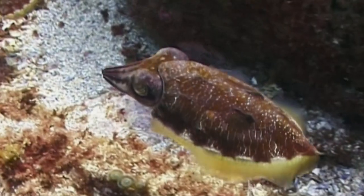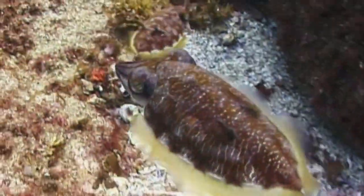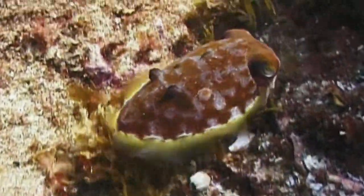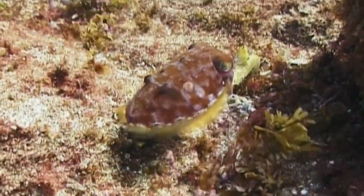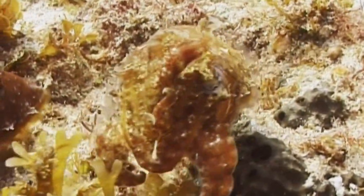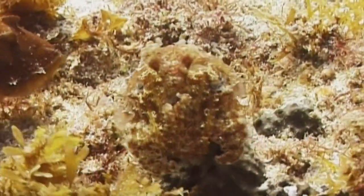The cuttlefish around Julian Rocks can be found hovering just above the ocean floor and usually move around in pairs. When cuttlefish feel threatened, they initially might try to blend in with their surroundings and almost disappear from sight. They are true masters of camouflage.